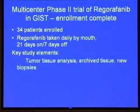Some of the really important things that we thought were critical to include when we were designing the study were not only obviously following patients in terms of their scans to see what happened to their tumor in response to this drug, but it was very critical to get tumor tissue available for analysis, so we could understand some of the subtle differences that we all know exist in GIST and to see if that related at all to how patients responded to this drug.